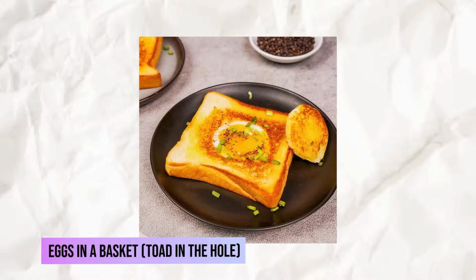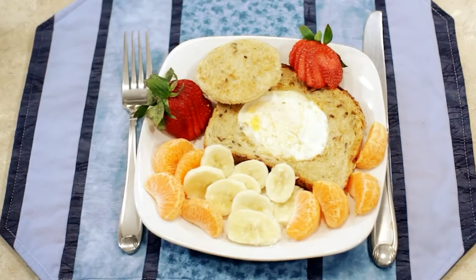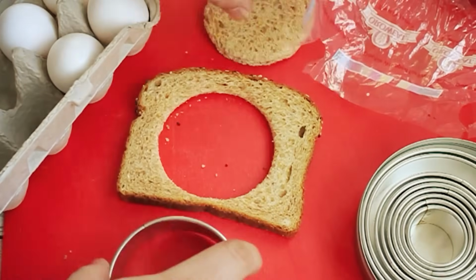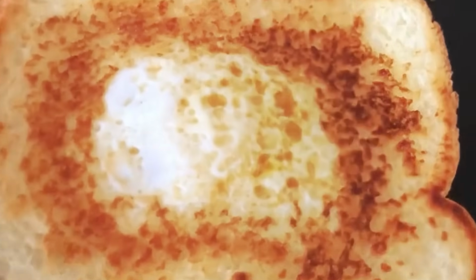Eggs in a basket, also known as toad in the hole, was a beloved quick breakfast treat that combined toasted bread with a fried egg nestled in the center. This simple dish involved cutting a hole in a slice of bread, frying it in a pan, and cracking an egg into the space, allowing the egg to cook surrounded by crispy bread.